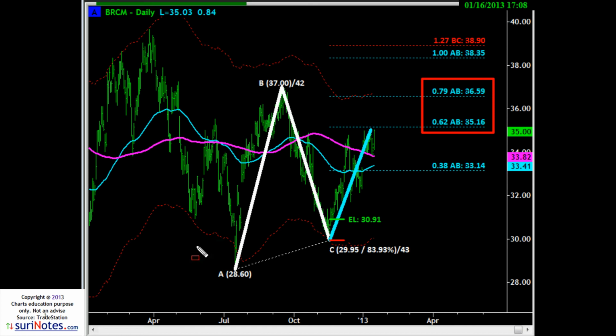This has been basing for a really long time, since almost the middle of May of 2012 until now. It's pretty much trading sideways, and I'm expecting it right now to actually break out and probably trade higher.